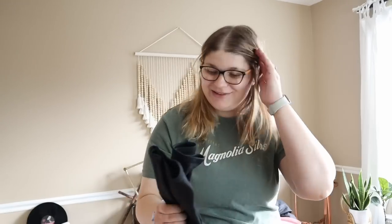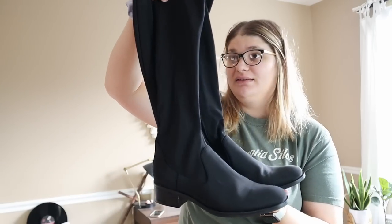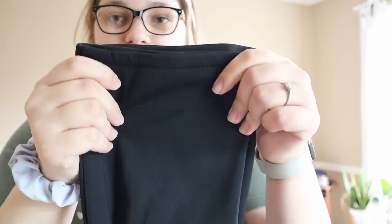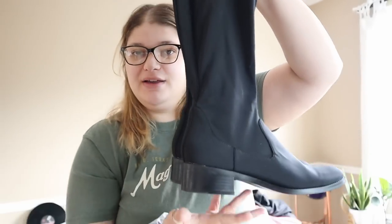And let's pull out a pair of shoes, shall we? I got a lot of shoes. I really felt like I struck gold in the shoe section. This first pair is so cute. It's probably a knee-high pair of black boots, and they have a little bit of stretch to them. It feels almost like a neoprene. That's what the fabric feels like.